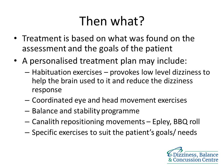Some of the common exercises, some habituation exercises, might provoke some low level dizziness, but it helps the brain to realise that no, these movements are actually quite normal, and then the brain stops using dizziness as a response. Some coordinated eye and head movements as well to make sure they're getting back up to speed and things like this. Again, retraining different facets of the balance system there.